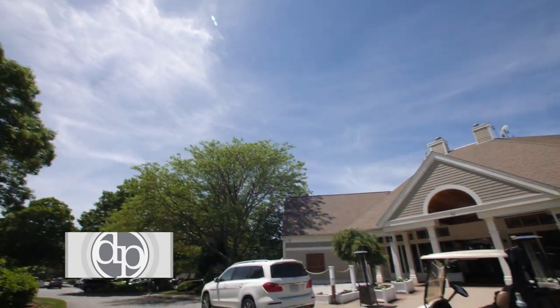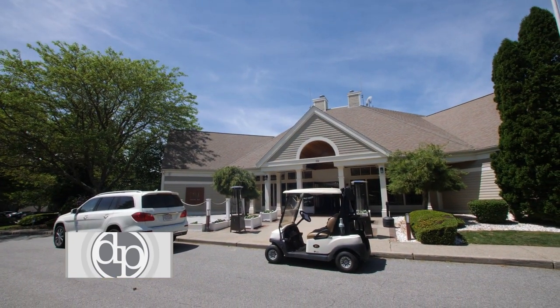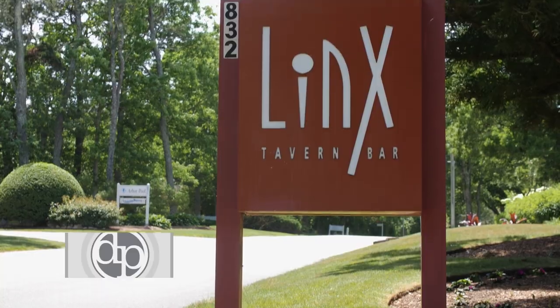Stick around because we're going to head to the other side of Ocean Edge to the Links Tavern overlooking their gorgeous golf course.